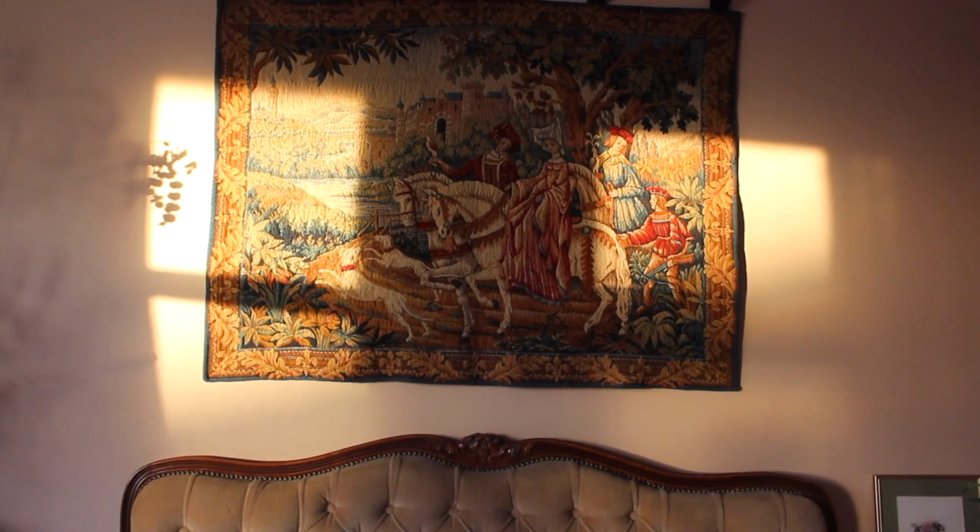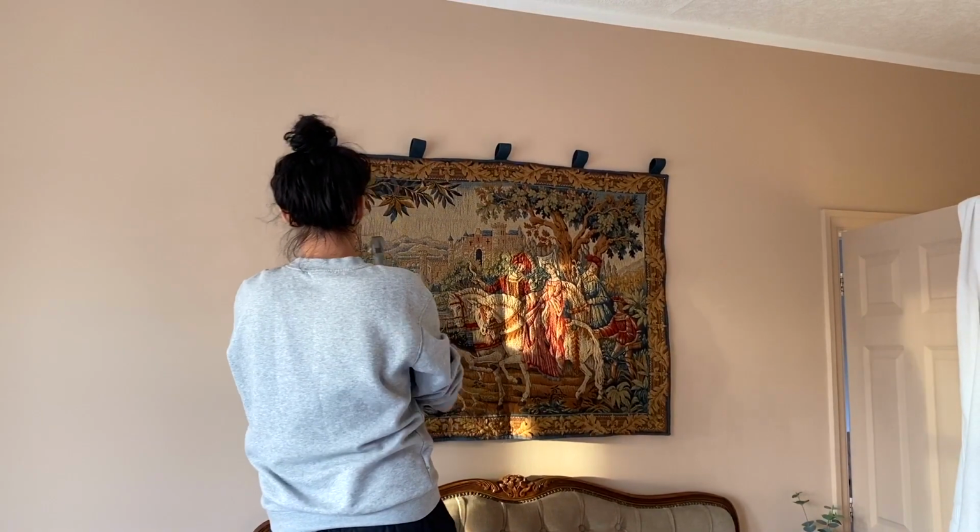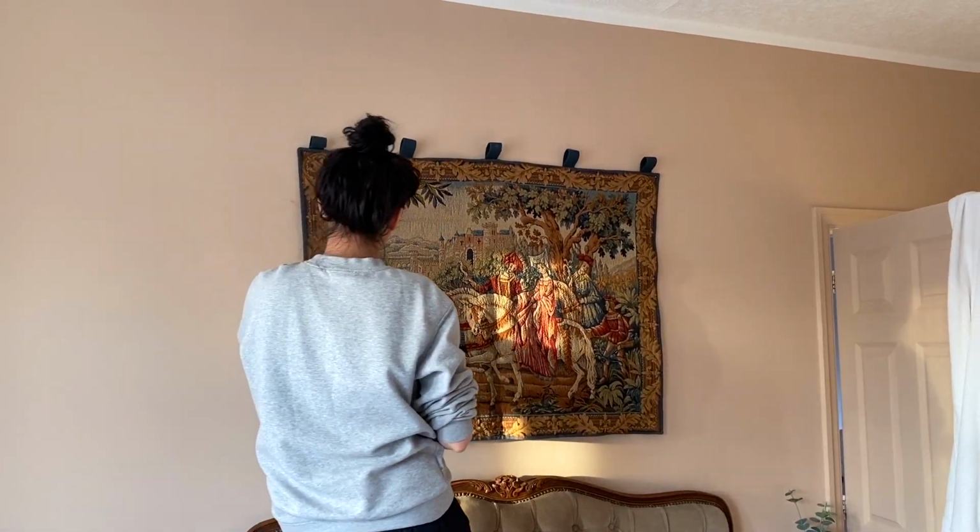So I have this tapestry. It just looks like a really old tapestry that you would put on the wall, and it's called The Hunt, and it's this woman hunting side saddle on a horse, with dogs, I don't know, with a castle in the background. I'm sick of using that hammer as a hand. Sick of you. Go on.